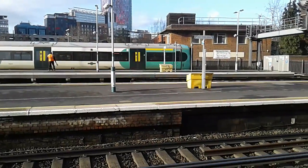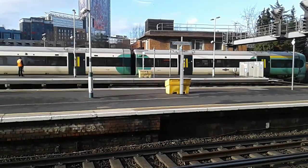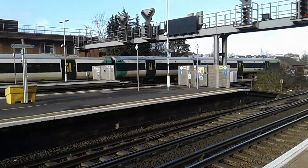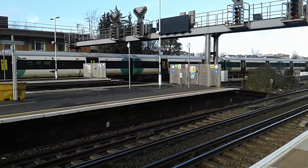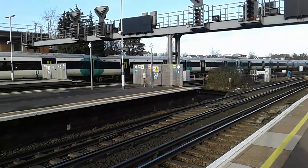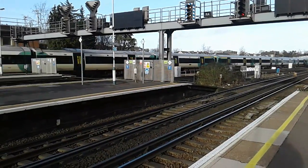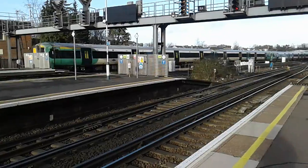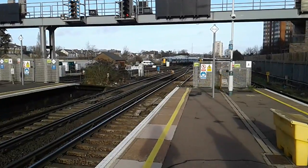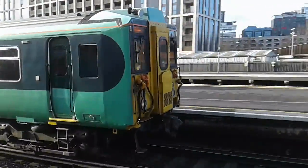Okay, the next train to depart is the 11:57 Southern service to London Victoria. You've got some cracking horns. Okay, leading the way is 377124. In the middle is 377452. And on the rear is 377419. Oh, hello. Now departing is the 11:57 Southern service to London Bridge with 455842.